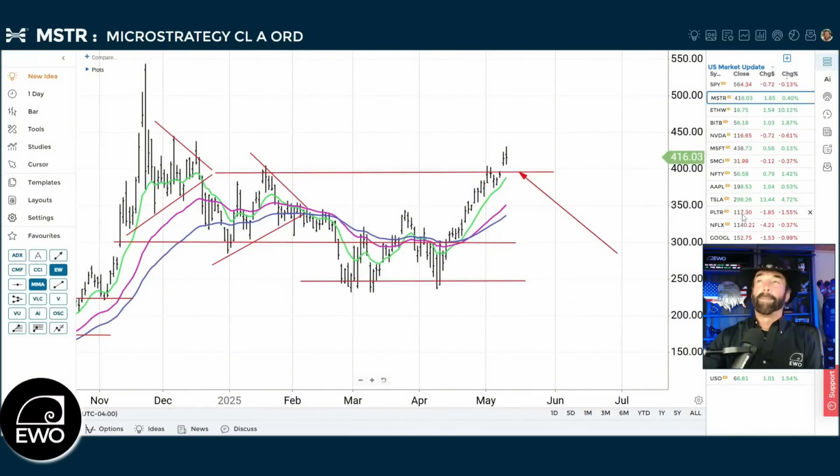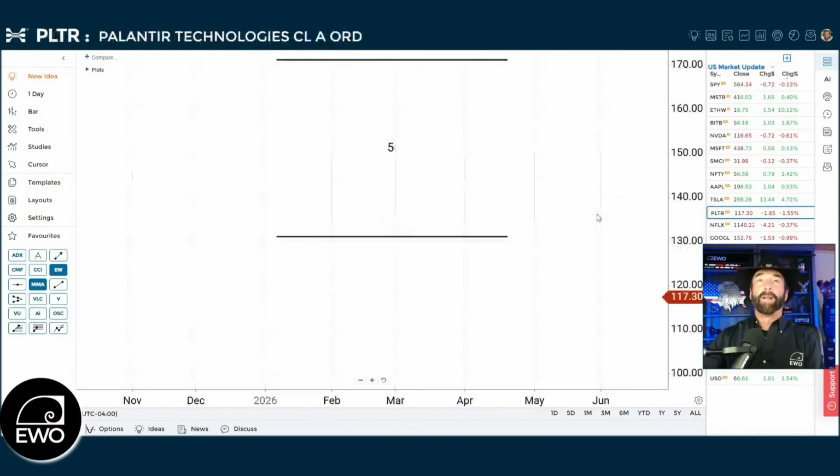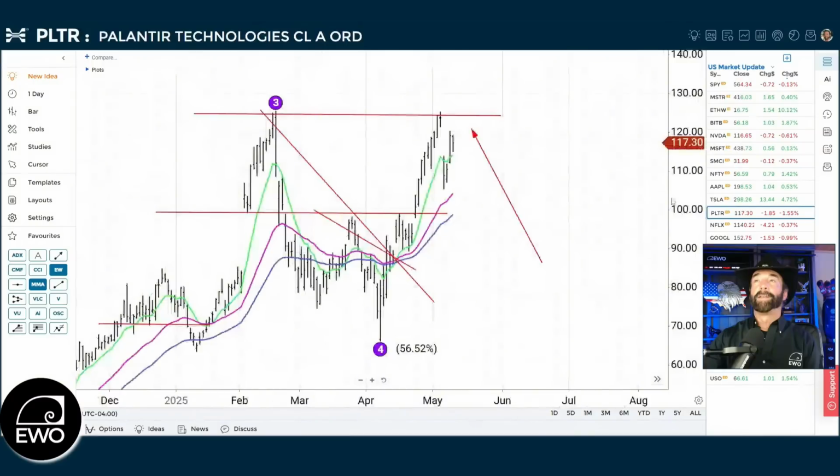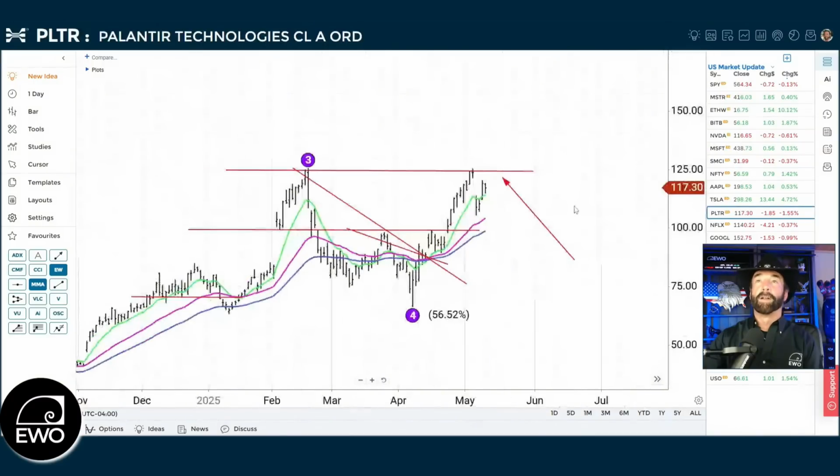More stocks of interest that you like. I know you like Palantir. So let's take a look at Palantir, PLTR. And the CEO of Palantir was in that investment conference that I mentioned earlier this week. We had a little bit of a tip down. They had a good earnings report. It was very solid. Wasn't a blowout quarter, but we had a nice run up into it and ran into resistance there where the previous wave 3 was in February, right at 125.